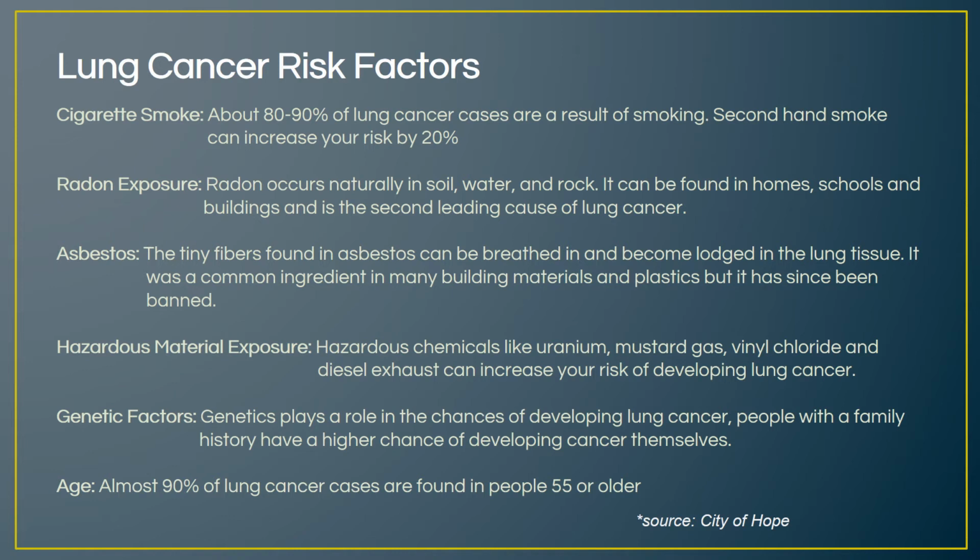Hazardous material exposure. Hazardous chemicals like uranium, mustard gas, vinyl chloride, and diesel exhaust can increase your risk of developing lung cancer. Genetic factors. Genetics plays a role in the chances of developing lung cancer. People with a family history have a higher chance of developing cancer themselves. Age. Almost 90% of lung cancer cases are found in people 55 or older.